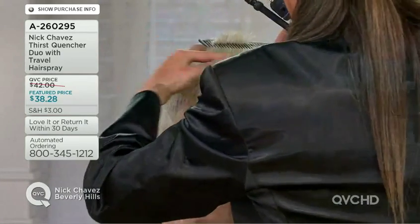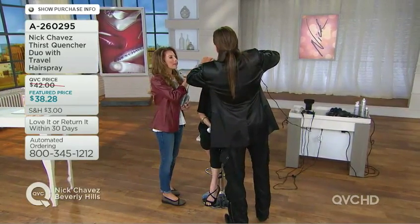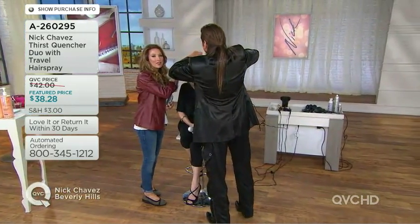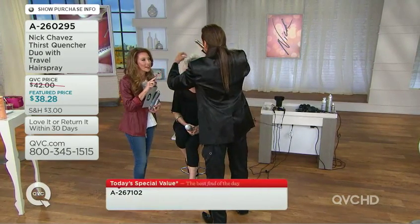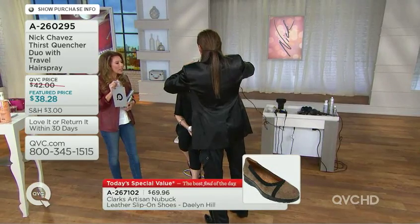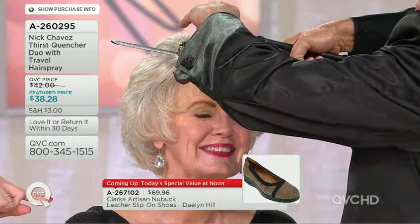What I'm going to do now is use the curling iron. Nobody would do this because they would think you would burn our hair off. But Nick, listen, it won't stick. Look at this. There's no searing, there's no burning of the hair, because you're putting ingredients that maintain the integrity of the hair, but also treat it at the same time. Exactly.